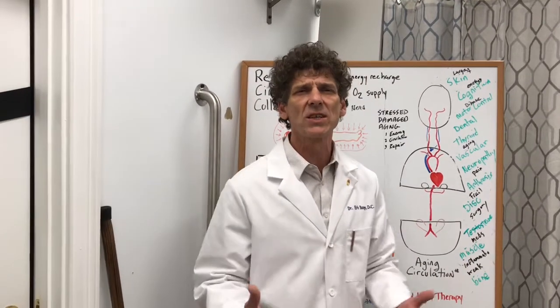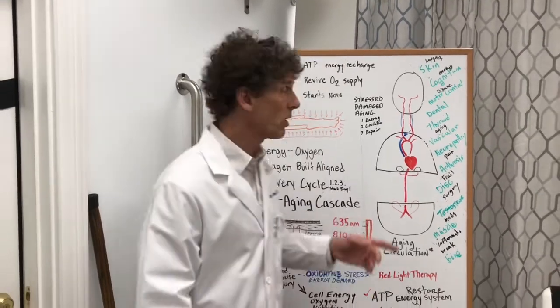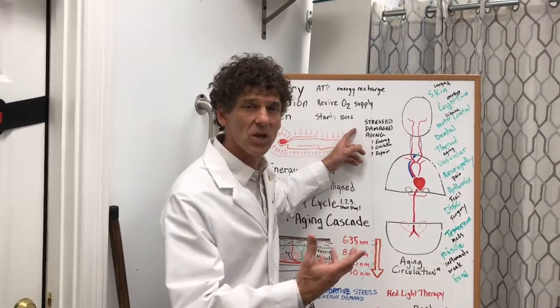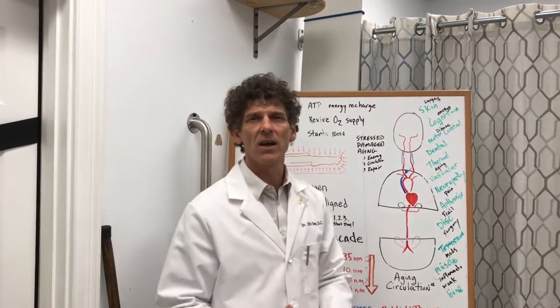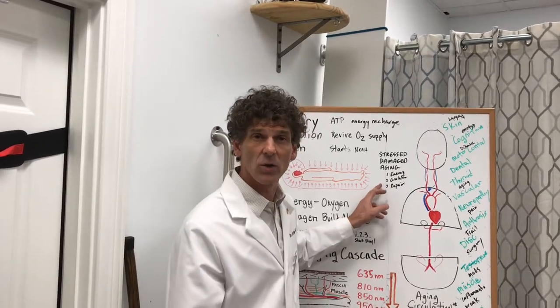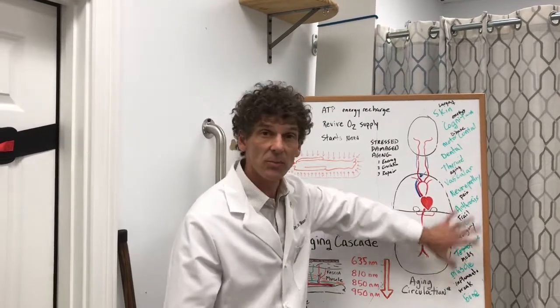How are all these things connected? It's very simple. As we age, a couple things slow down. Most importantly is the energy system that we have, the thing that makes energy. Because we're stressed, because we have damage, because we're aging and things slow down, we're not able to make this energy. And that's going to have a downstream effect. It's going to slow our circulation, and it's going to change how we repair. And of course, if we slow our circulation down, we're going to see many of these symptoms show up.